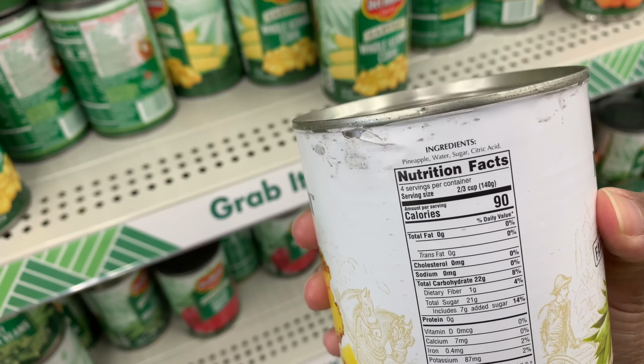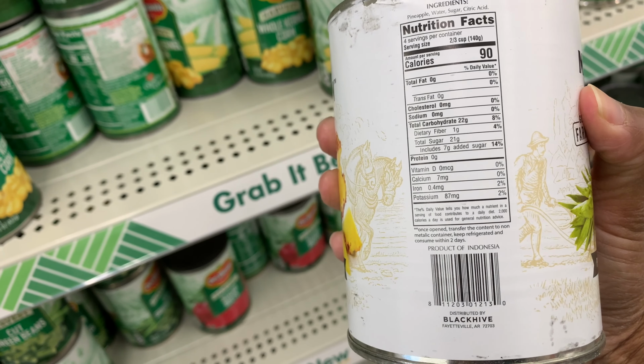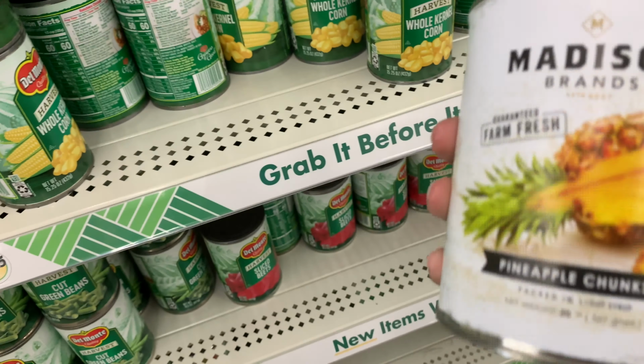Even, for example, buying fruit in Walmart, you are going to pay more than you would here at any of the Dollar Tree stores. The ingredients in this can of pineapple is not too bad. It's just pineapple, water, sugar, and citric acid, so it's still pretty basic for a canned product. And besides the pineapple chunks, I did find pineapple slices. So the ingredients in these cans are pretty much the same as well. Pineapple, water, sugar, and citric acid. The only difference really is going to be that one of them is chunked pineapple and the other one is sliced. I also found canned mandarin oranges, and they also had sliced pears as well.